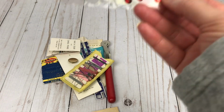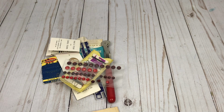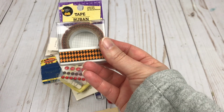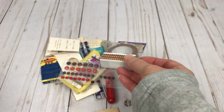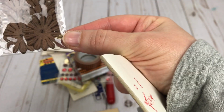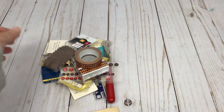Here we have some embellishments. I may or may not keep those. I do use that type of embellishment quite often. I definitely do not need any more washi tape. I just destashed a bunch of that, so that will definitely go into a destash lot or to the teacher's place. And here are some little flowers. These I may wind up keeping because I do use that type of item.